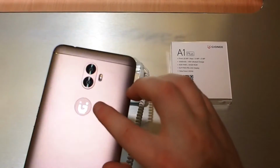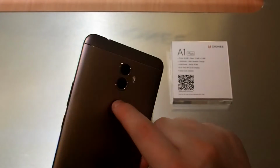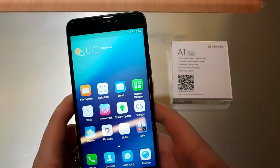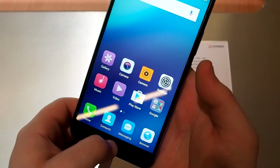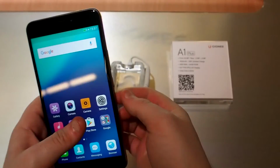Initially I thought this Gionee logo at the back was a fingerprint scanner, until they actually showed the front of the device, which has the pill-shaped, actually clickable button.